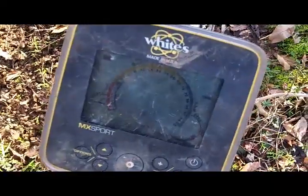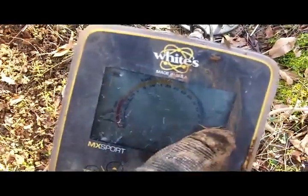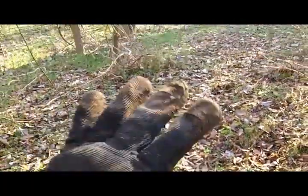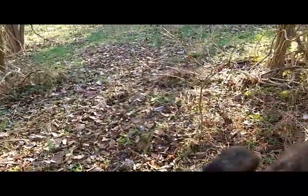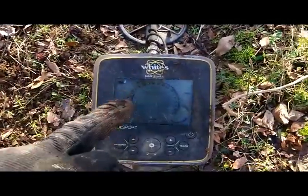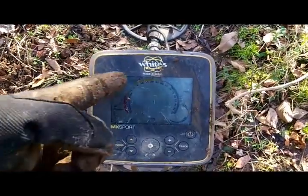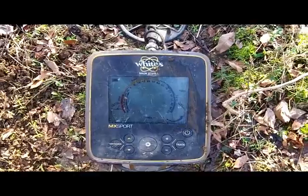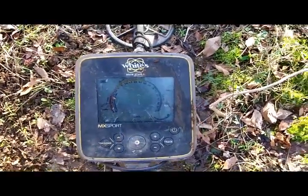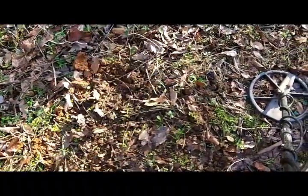Let's see if we can find some coins, or bottles too. I had to put it on relic mode. You probably can't see that, and of course now I'm getting it all dirty. I had to put it on relic mode because this ground in here is so swamped with debris. It is just everywhere in here. Coin and jewelry mode just keeps getting faked out, and it's driving me nuts. I keep digging iron junk that rings up real nice, but it doesn't do that in relic mode. Relic mode will basically show you good targets, and I found that button right in there amongst all the iron. There's a ton of iron right there.